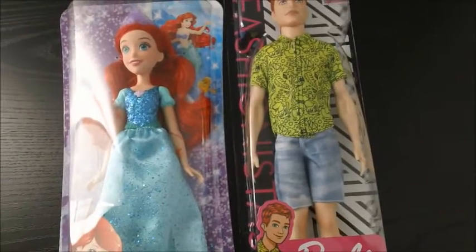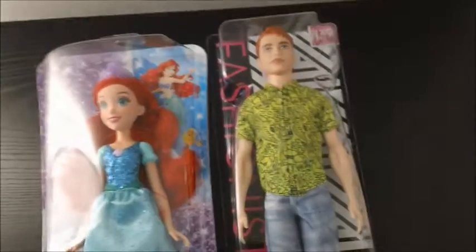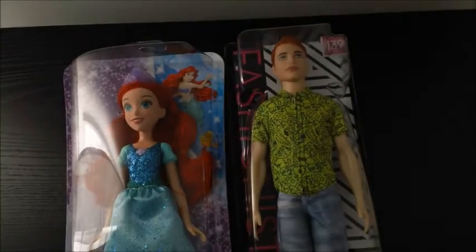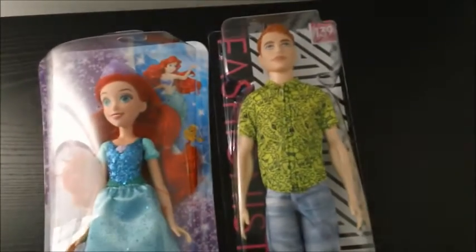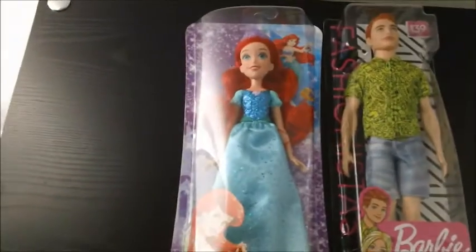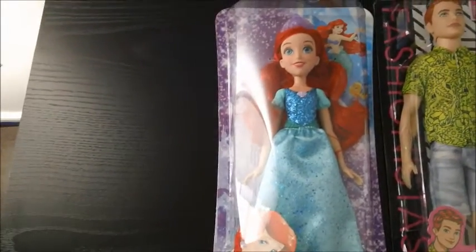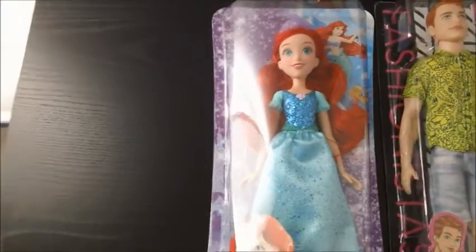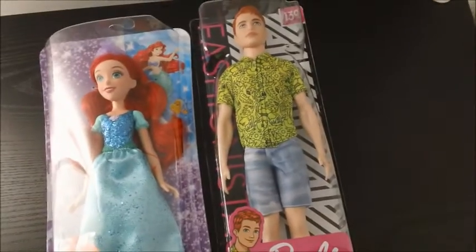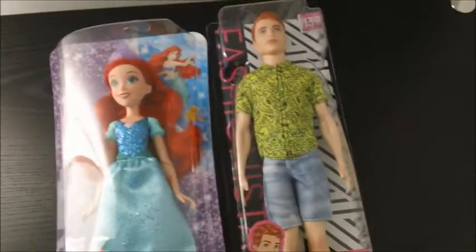So yeah, I got this male doll from Walmart. I know this is not the same as Katelyn's father, but this should be pretend too. Both of them are pretending to be Katelyn's parents. Ariel is pretending to be Katelyn's mother, I know this is not the same, like I said. And this male Barbie doll is pretending to be Katelyn's father.